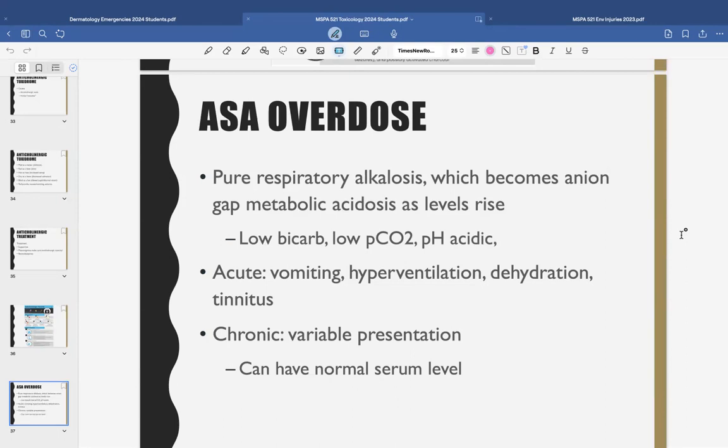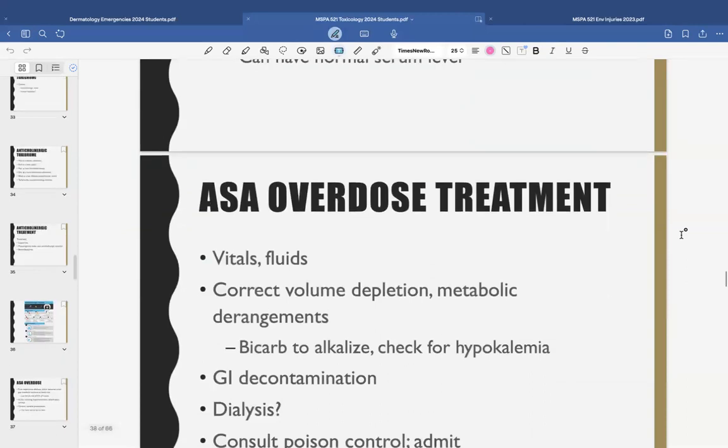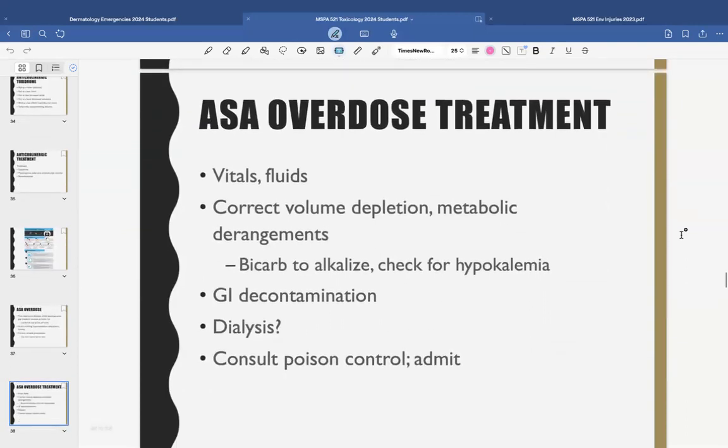So if you're coming in for an overdose, vitals, fluids, get the fine completion up. Right? Treat any metabolic derangements, give them bicarb to alkalinize. That's going to be the GI decontamination. Maybe they're going to need dialysis. But that's aspirin.